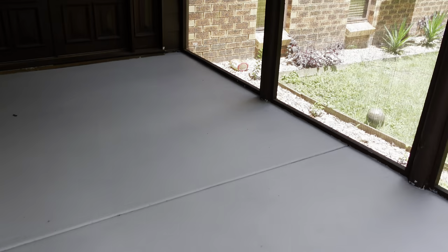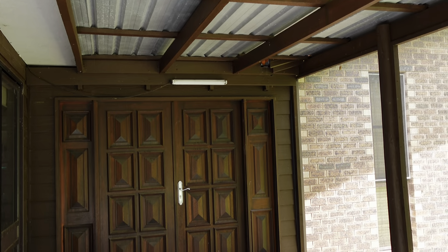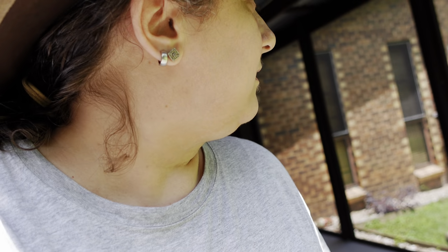There we go. So obviously, because the mesh is black and the walls are brown, it can look a little bit darker, but we will actually put some more lights. So we've just got that light up the top. So we will put some more lights up to give more light at night. All right. All right, let's go.